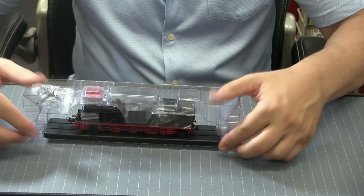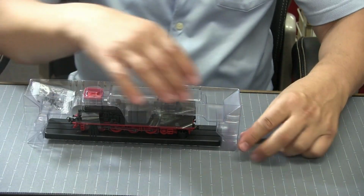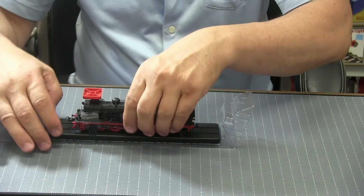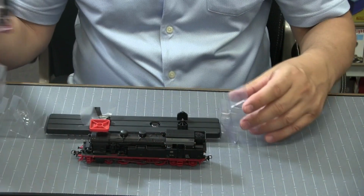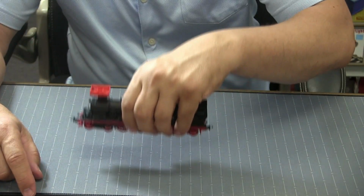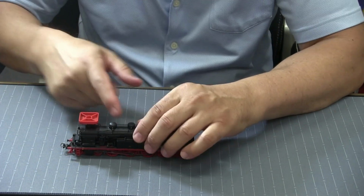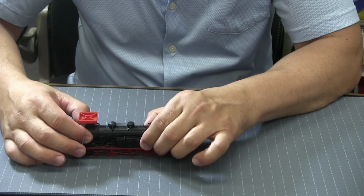Okay, great packaging, as always. The first thing you'll notice when you unpack this model is it is extremely heavy. And I mean, really, for a tank locomotive, I don't know if I've picked up a heavier one in the last few years. This is really heavy. These water tanks on the side are all metal. And I believe the whole boiler is metal. So this locomotive is mostly metal.